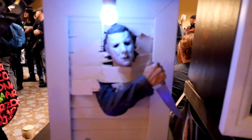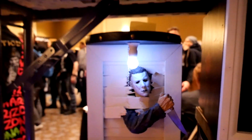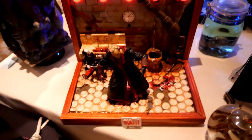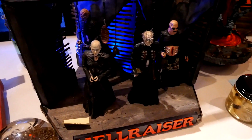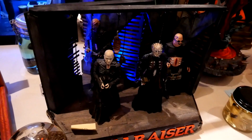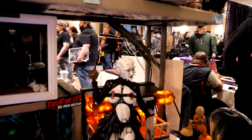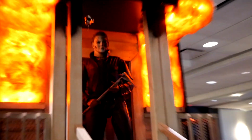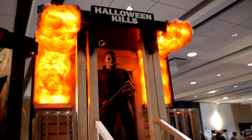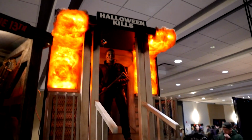That's kind of cool, too. Yeah, all these little diorama scenes are really cool. There's a smaller version of that one right over here. This Halloween Kills one up here. That's awesome. Very cool. $700. I like this Ghostface is cool too.